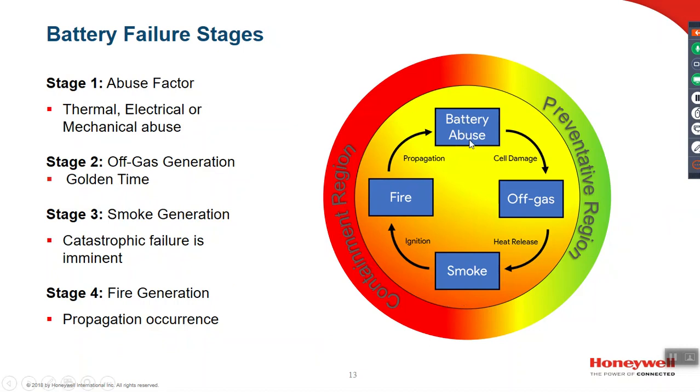So the battery failure happens in 4 stages. First, as we discussed, is the abuse factor, which is overcharging and overheating. In this here, you will see thermal, which is heating, and electrical is overcharging. There's nothing we can do about a mechanical abuse. Now, if you have overcharging and overheating, that abuse will start turning that liquid inside the battery into a gas. Once the internal pressure rises, it's going to start off-gassing to the space. This is the preventative region. During this region, this is where we can actually stop the charging and prevent thermal runaway from occurring.